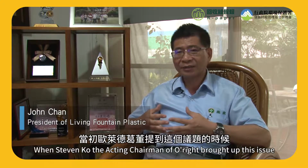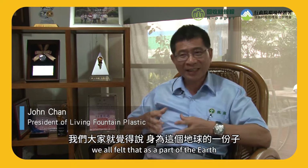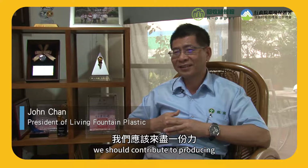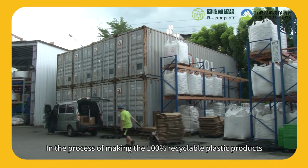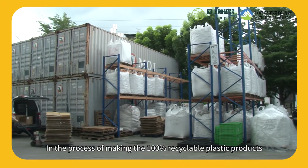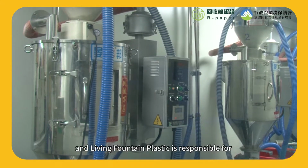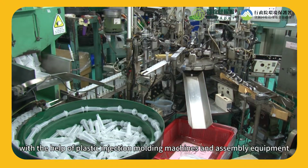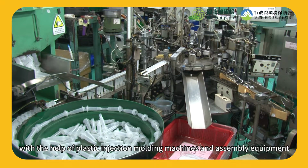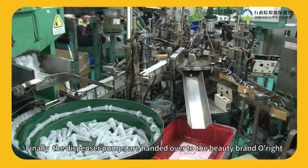John Chan, the president of Living Fountain Plastic, said, "When Stephen Koh, the acting chairman of Allright, brought up this issue, we all felt that as part of the Earth, we should contribute to produce this fully recyclable plastic dispenser pump." In the process of making the 100% recyclable plastic products, Dafeng is responsible for providing the waste plastic materials, and Living Fountain Plastic is responsible for manufacturing the finished products with the help of plastic injection molding machines and assembly equipment. Finally, the dispenser pumps are handed over to the beauty brand Allright.